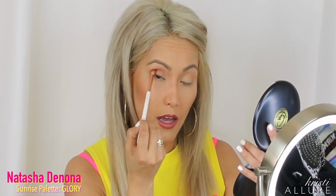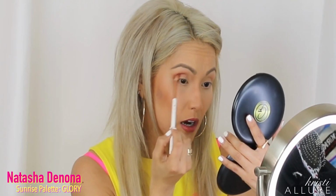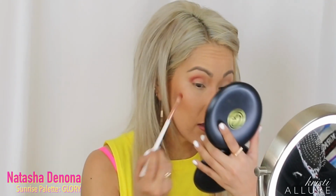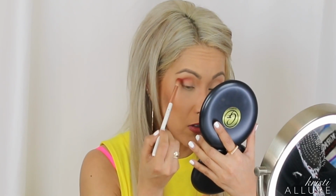So just like that. Oh, this color is stunning. Oh my goodness. I have some dry patches. I don't know what's going on with my skin. My skin is so dry lately.